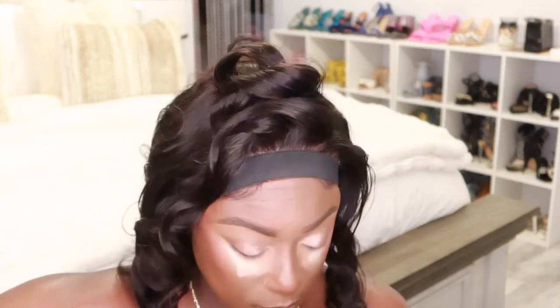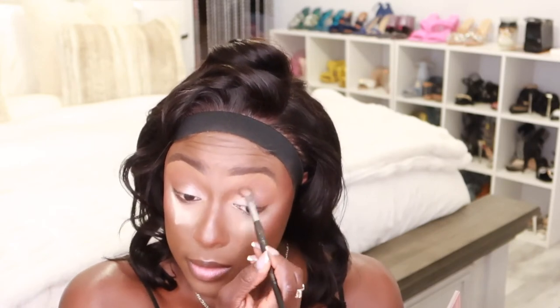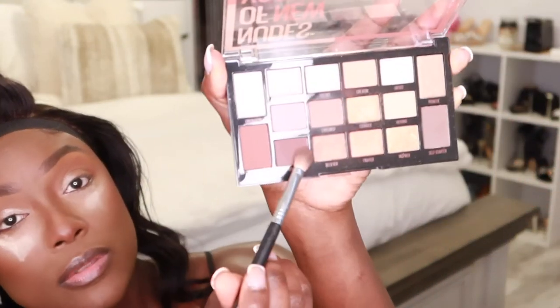Okay, now I'm going to use this color here, Explorer, and I'm just going to blend that out as my transition color. It's a nice reddish brown. It shows up nice on me. And then to deepen up that outer V, I'm going to go in with this color here, Voyager, just to darken up that outer V a tad bit.